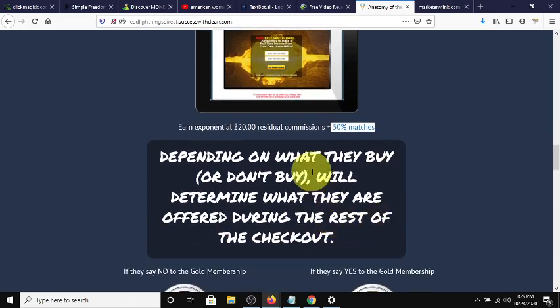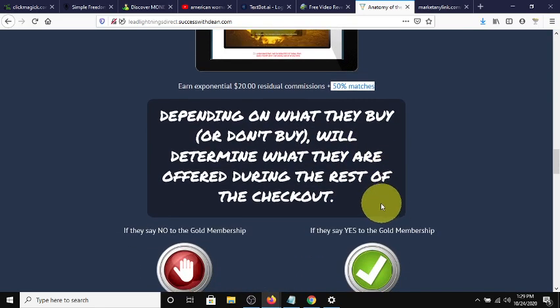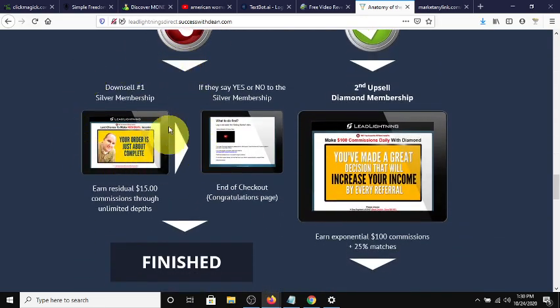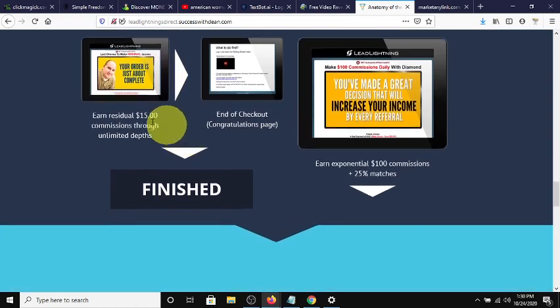Everybody wins in that. So depending on what they buy or don't buy, it'll determine the next leg in this funnel that they go to. Now, remember, this is automatic. So if they say, no, I don't want to be a gold member, they come down here and get presented with a silver membership, which you can still make $15 residually. Okay. And if they say yes or no to that, then they hit the checkout and they're done. They only have what they purchased, which would either be a silver membership or only the $6 Lead Lightning system. So they're done.